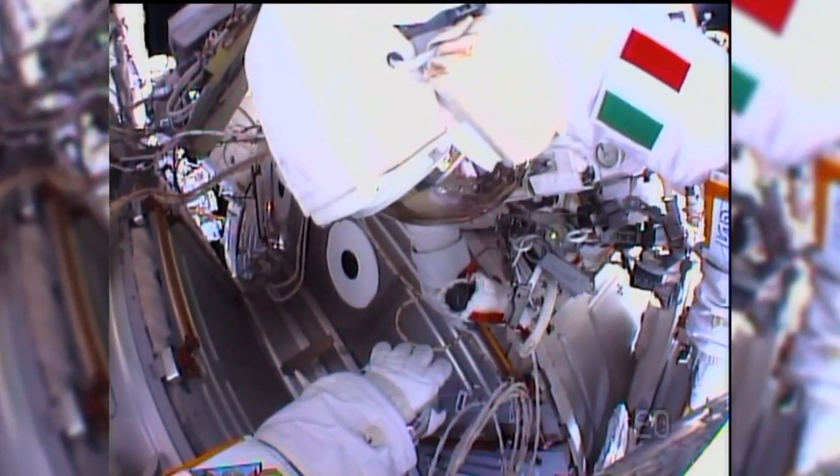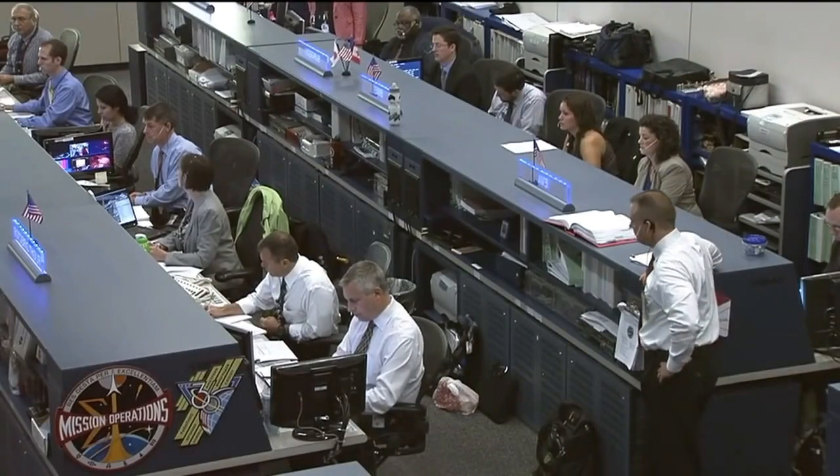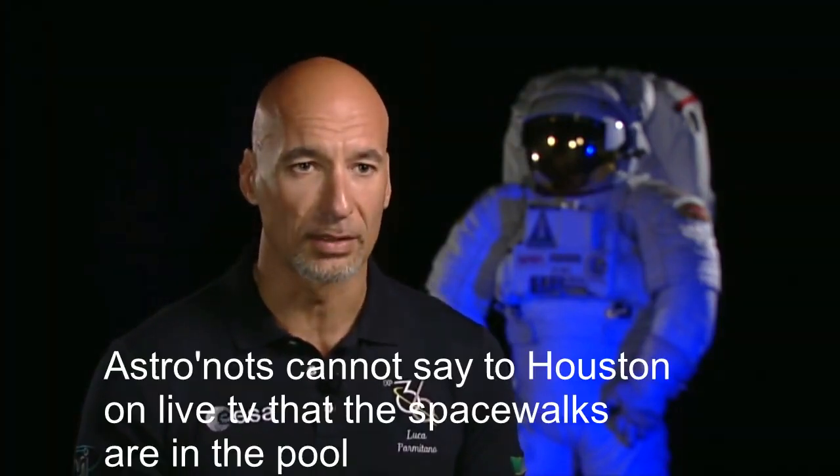The ground doesn't have a lot of information on the suit. They can monitor some things. They have telemetry about my status, my battery status, and they know how the suit is performing, but a lot of things we couldn't tell at that point. Okay, so where did the water come from? Apparently from the cooling system in Luca's spacesuit, which had started leaking.